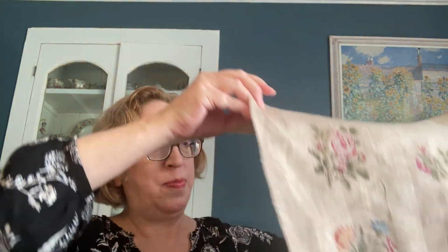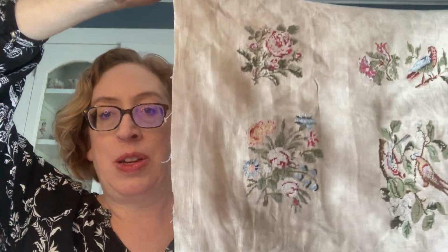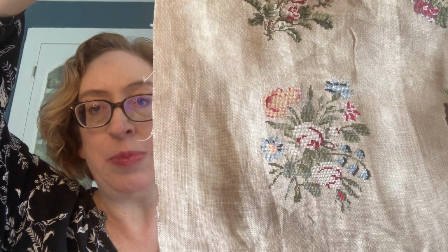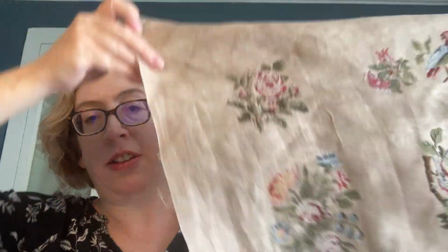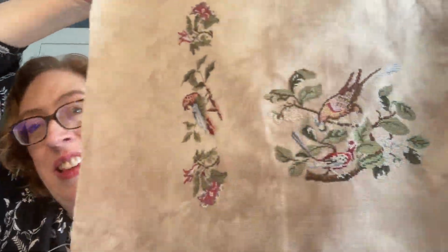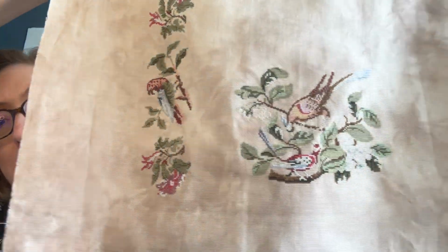With the Roxy floss. Okay, so these are all in kind of 2 pieces of fabric, but you can see here in this corner, this is part 4, My Heart is in Flames. That's part 3, the rose right above it. And then I have to flip it this way. This is part 5, which is The Quiet of a Nest.